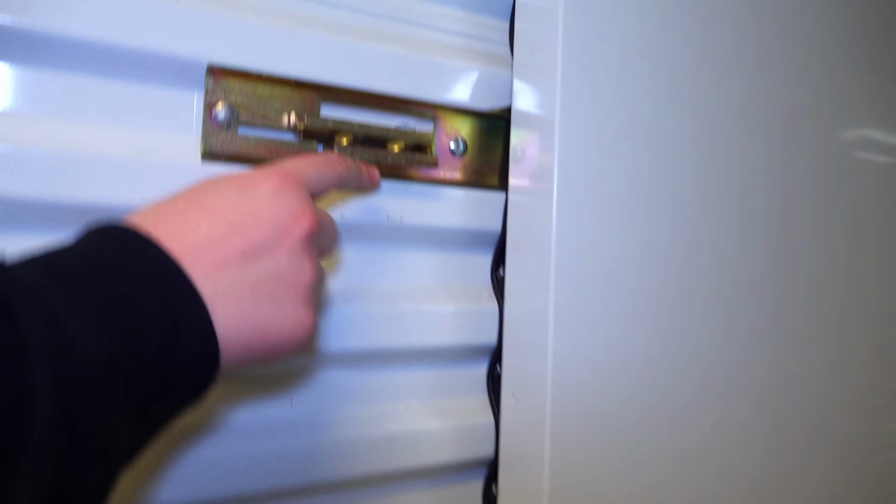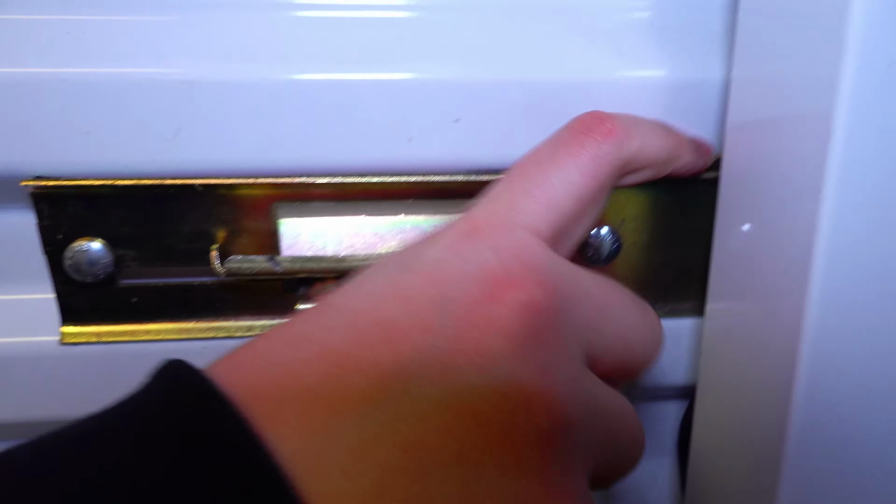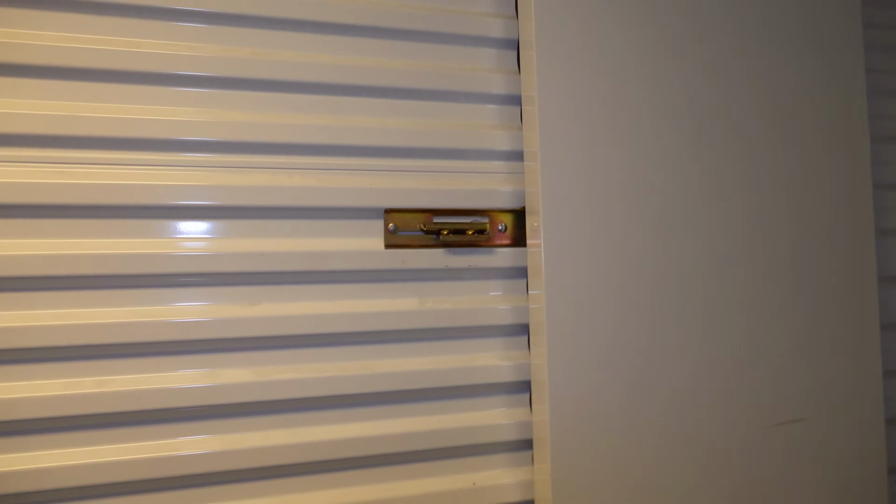You can see that somebody tried to pry the metal off of the door. Somebody definitely tried to get inside of that unit. So we were back at this storage unit right here. We paid $500 for it, and so far it's been an absolute gold mine.